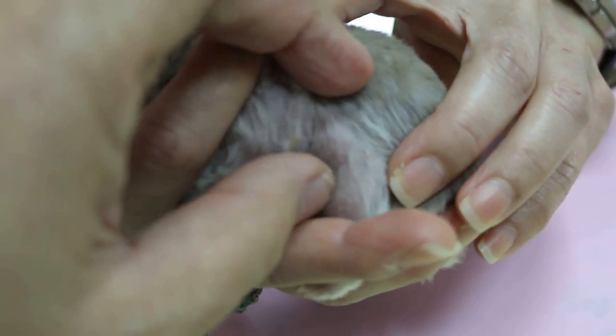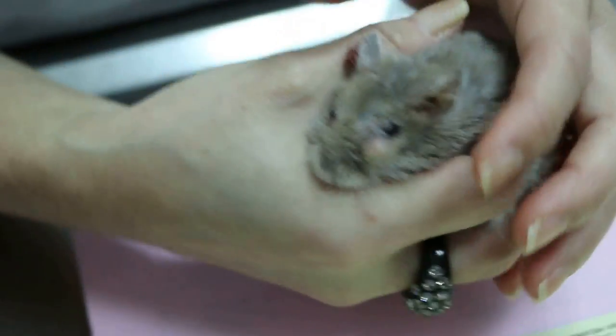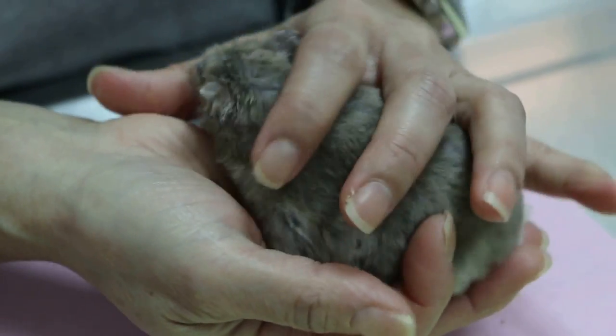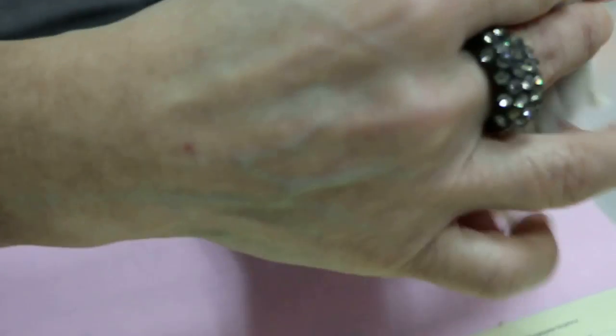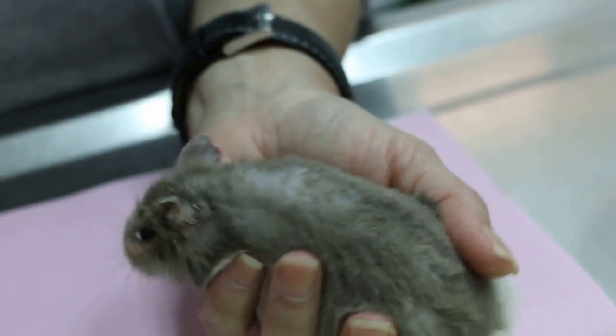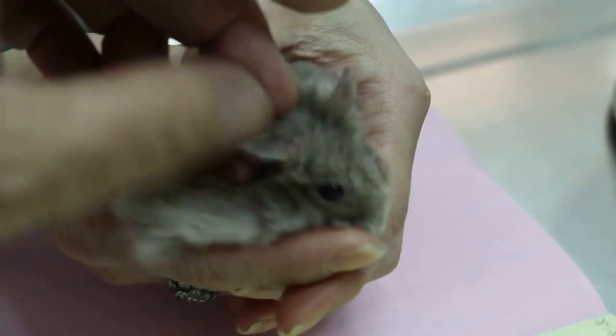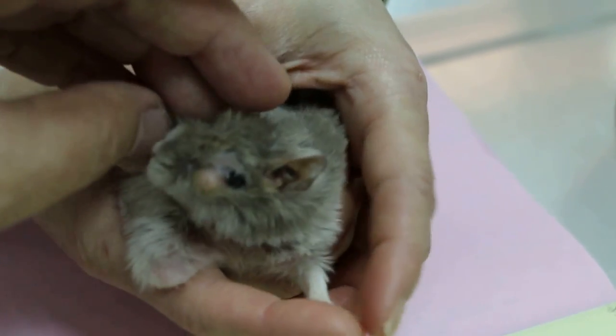Yeah, the skin normally, due to old age. Old age. But better remove it when it's small, you see. When it's big, very hard to do. This one is quite fat. He's very fat. Yeah, 90 grams. The female is very small in size.